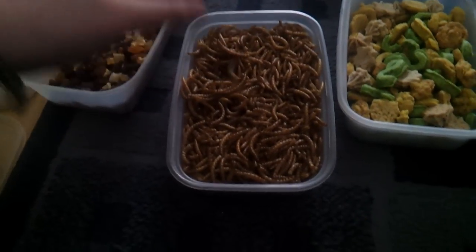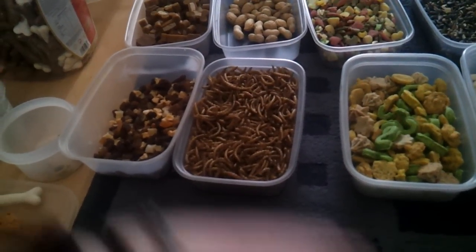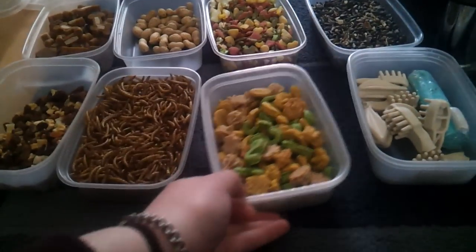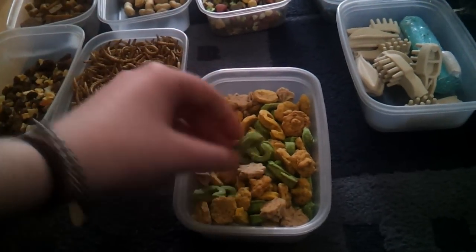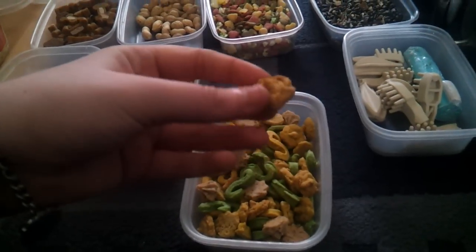So they are pretty weird. I used to hate them at first, but now they're not so bad, but I still get scared that there's going to be a live one in there. We have some Supreme treats, which are the Supreme cookies, Supreme Yahoos, and the Supreme crisps.